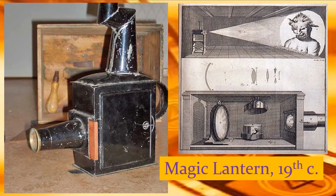A projection device invented in the 1600s, but very, very popular in the 1800s and even early 1900s, was called a magic lantern. It was called magic because it was often used in shows to project demons and spirits and ghosts. And so people would flock to these rooms where this sort of slide projector, called the magic lantern, would give them an interesting slideshow.